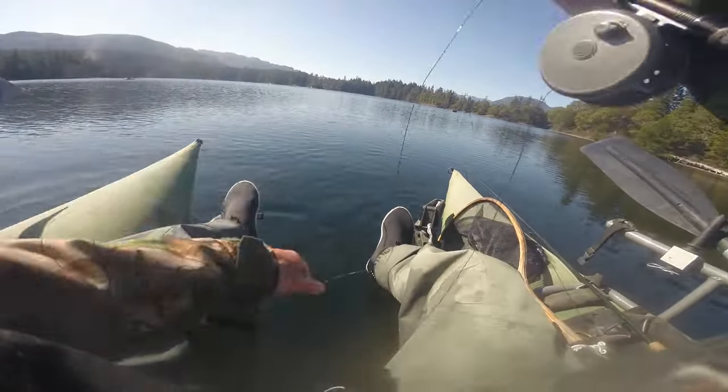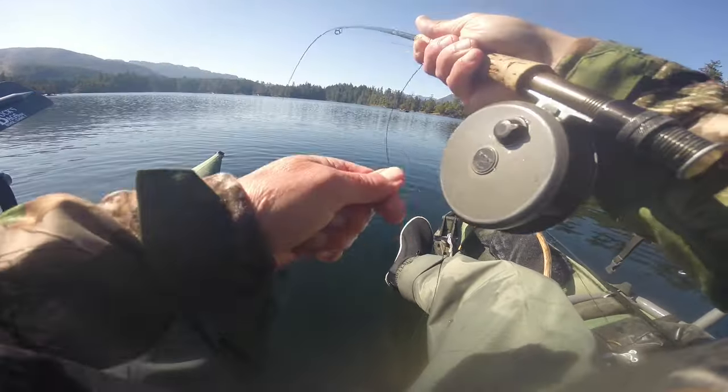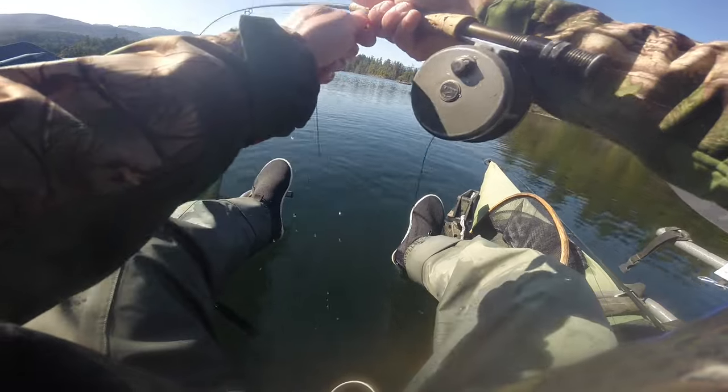There's one. There's another one. Took close to the boat. Followed it almost all the way. Oh yeah, strong fish. You want to go.